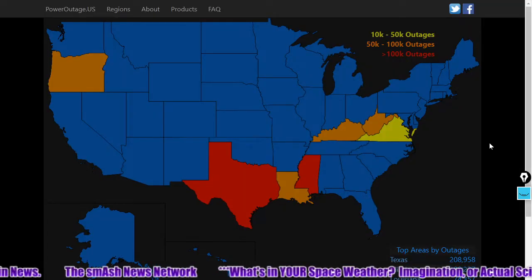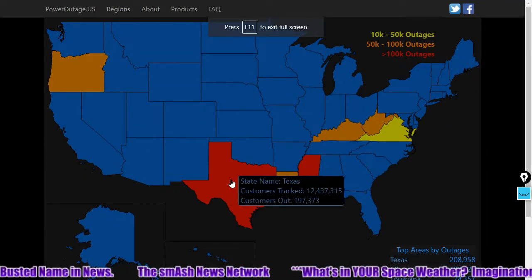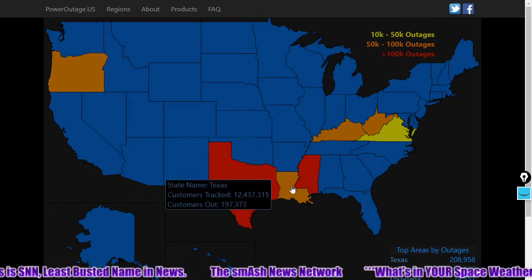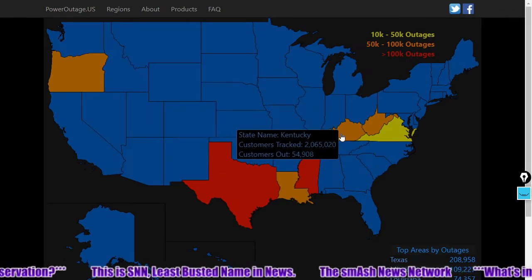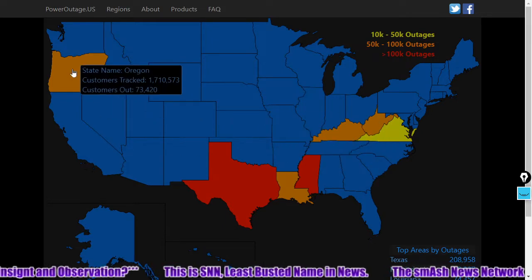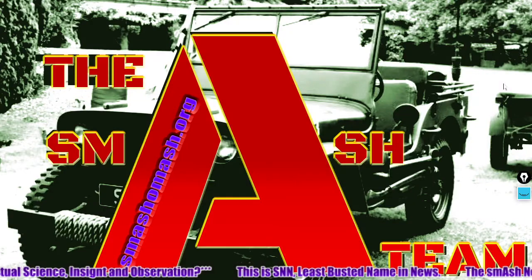So here's your power outage map, poweroutage.us. And it looks like Texas is down to about 200,000 customers out of power now, a great improvement. Louisiana also seeing problems, as well as Mississippi. Some out of power in Kentucky, West Virginia, and Virginia as well. Oregon still with 73,000 out of power on the left coast.